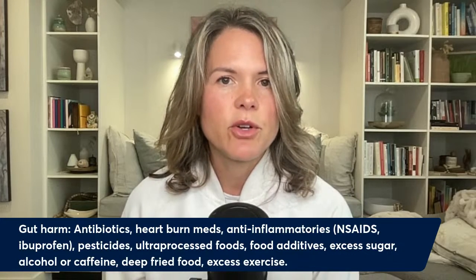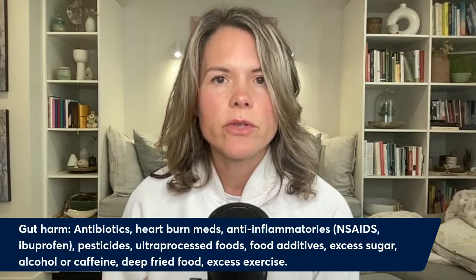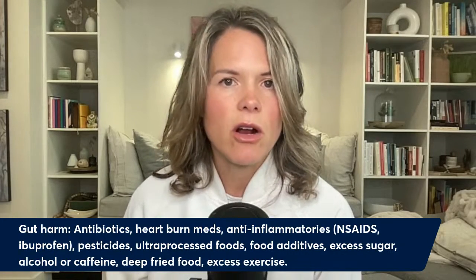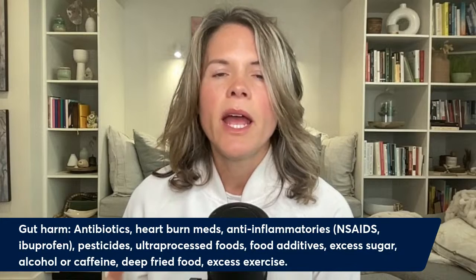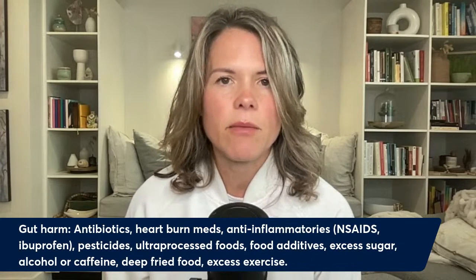Over-the-counter anti-inflammatory pain medications like NSAIDs, ibuprofen, naproxen, those harm the gut. They are known to cause ulceration of the gut, scarring of the gut, and damage the gut microbiome. Anything beyond 5 days of use, even small doses, can be problematic.